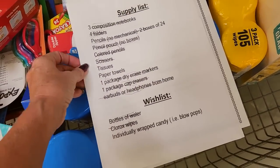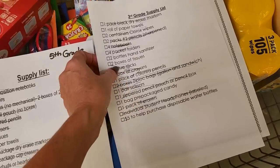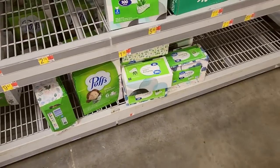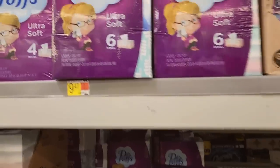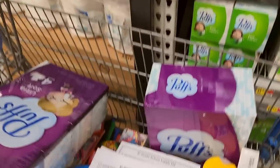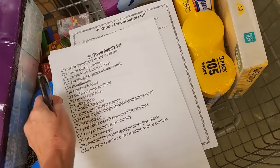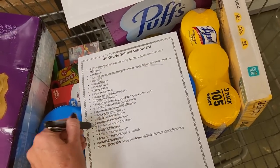It looks like I need a total of, here they just have tissues, they don't specify. 2 here and 4 here. Let's get 2 packs of 4. I think that should cover everybody. 2 boxes of tissues there, and then they just say tissues, and then they say 4 here.